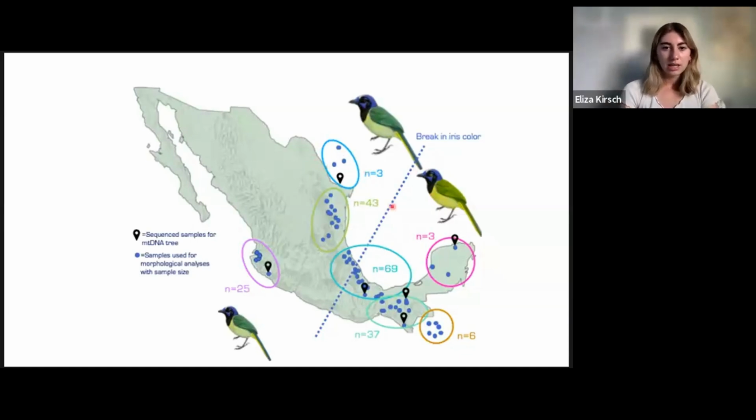And then this line here shows the break in iris color where it goes from dark to yellow down here. So it occurs right along the border of Veracruz, and it's pretty interesting because there's this consistent population that just suddenly seems to change eye color. So that's something we wanted to look into.